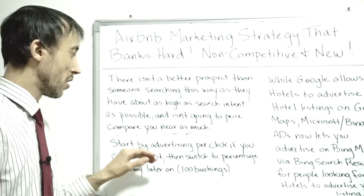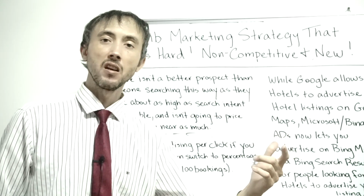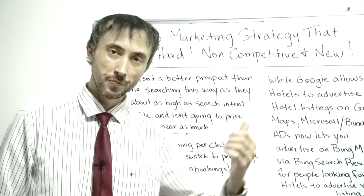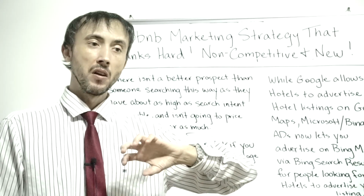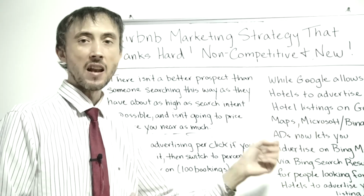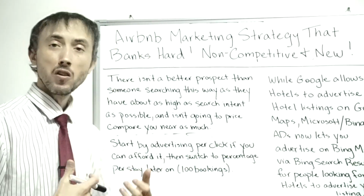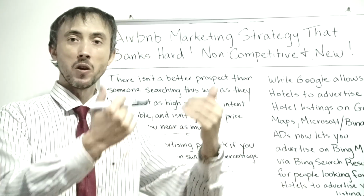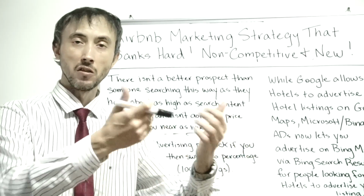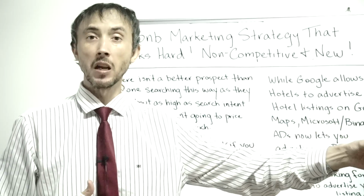So with your manual bidding, you may have to lose money on each booking, or a little bit of money, we'll just say, to build up some data inside your account, because whether you show up on a map or not is all based upon machine learning, their ad algorithm. You're paying for the ad algorithm to learn what works and what doesn't work for your particular listing. And then once you've built up that data, you are going to monetize that data.